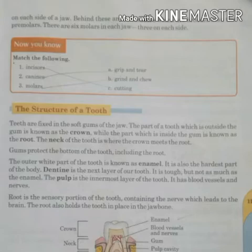So dear students, let's move on to our next paragraph, that is the structure of a tooth. Teeth are fixed in the soft gums of the jaw. The part of a tooth which is outside the gum is known as the crown, while the part which is inside the gum is known as the root. The neck of the tooth is where the crown meets the root.